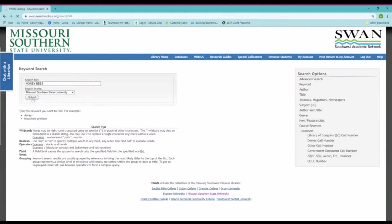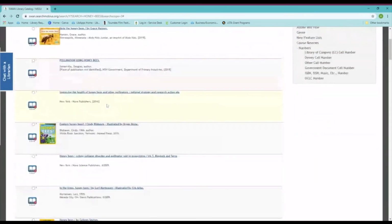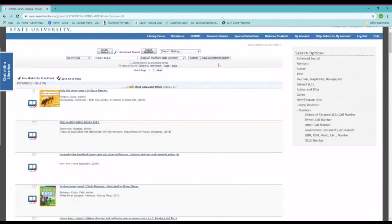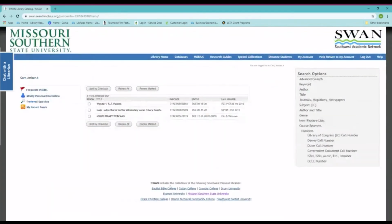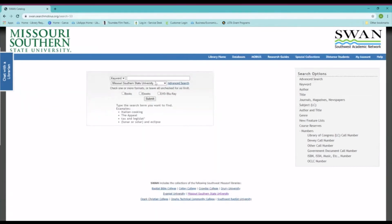Now, in order to save these searches, you do have to be logged into your library account first. Okay, here's the results for all the library materials on honeybees. So I'm going to go ahead and save this preferred search and then return to my account. And under the preferred search list, you can see that honeybees has now been added. So we're going to go ahead and log out and go back to the library homepage.